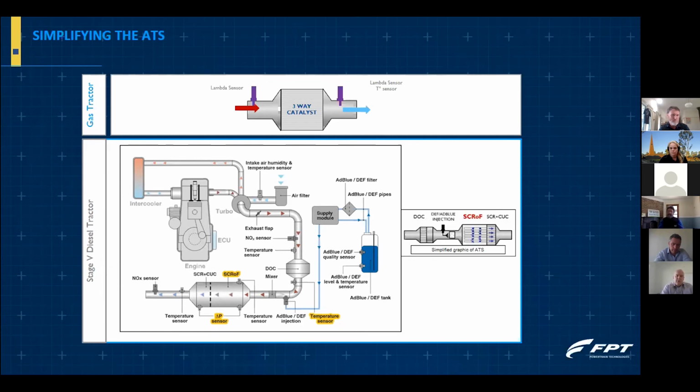So here we just look at the after-treatment system. I'll move my mouse down there. In a stage 5 engine, we have our air filter and our turbo, and we have an exhaust flap. We have a DOC and a mixer there. You can see that the AdBlue solution is injected, then the SCR chamber, and away you go. That's a simplified graph, I guess, of the DOC, the AdBlue injector, and so on. Basically, we get rid of that system. So from the NOx down, and maybe just put in a 3-way catalyst. So it's a simpler way to treat the emissions with the methane machine.